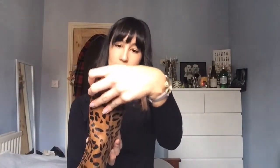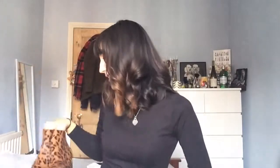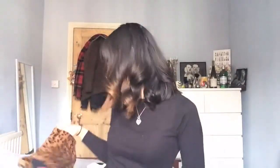They were reduced from 69 down to 40, which is a very good deal. Yeah, I absolutely love these. As you can probably tell, I haven't worn them out yet, simply because it's been a little bit damp and I just don't really want to get them wrecked, but I've got a couple of things lined up and I will be wearing these, so yeah, really love those.